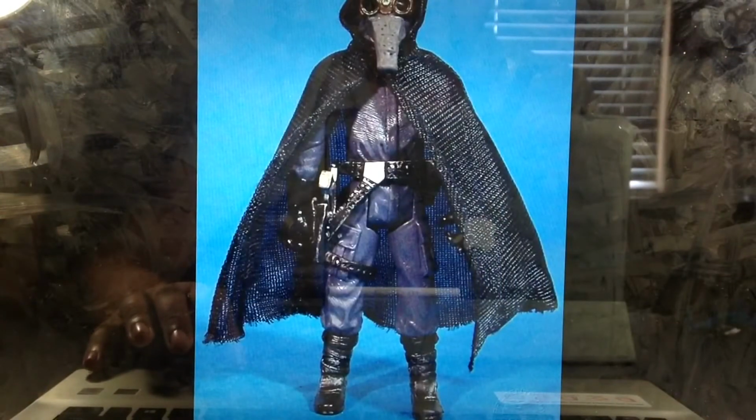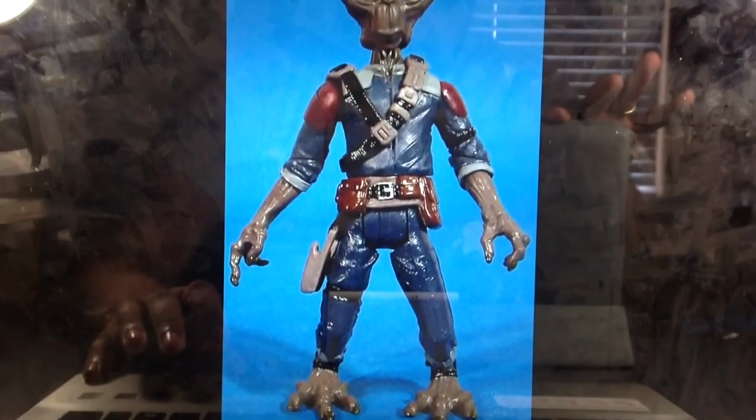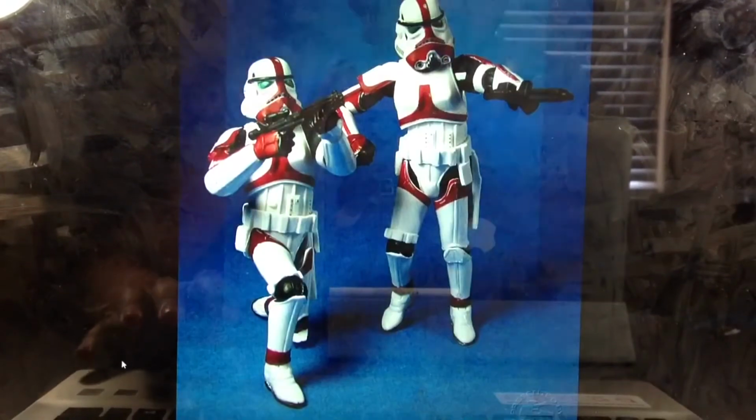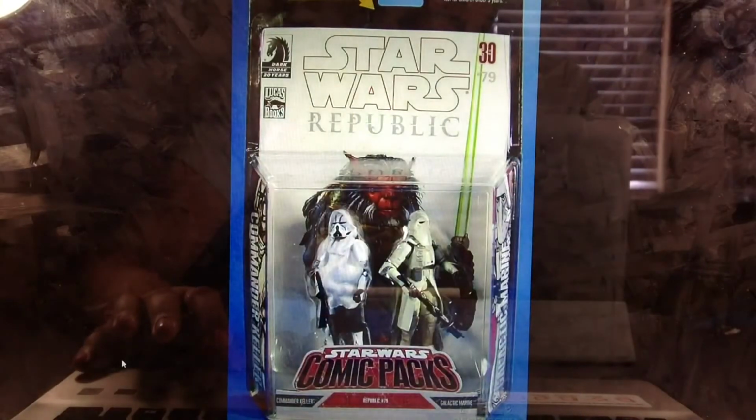Garridan's a cheap figure from the Saga collection. Hope to add to my collection. Hemdozen, who you can't see his eyes. There it is. Another cheap figure from the Saga collection I could probably pick up anytime soon. Incinerator Troopers are pretty cool. They come with a Darth Vader Force Unleashed pack from a few years back. I'd be happy with just one of these guys loose. Commander Keller and Galactic Marine.